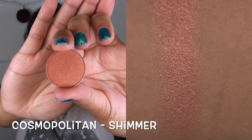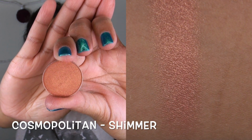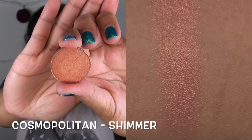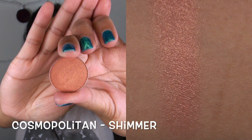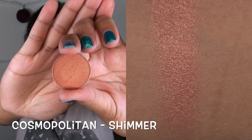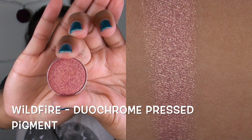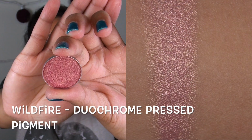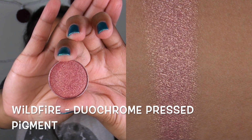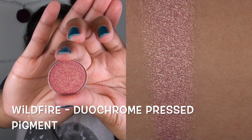Cosmopolitan is another classic Makeup Geek eyeshadow color. I believe this is supposed to be a dupe of MAC Expensive Pink. It is a gorgeous duochrome pink to gold shadow. I love using this all over my eyelid. This is another one of Makeup Geek's pressed pigments. This one is called Wildfire and it's another gorgeous duochrome, a peachy pink to rose golden type duochrome.